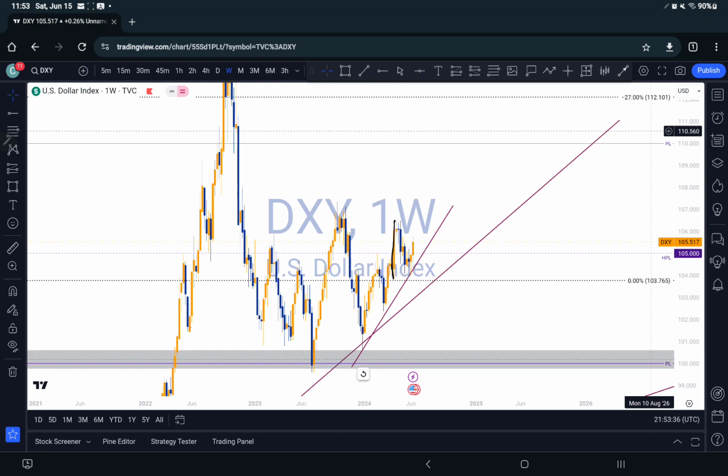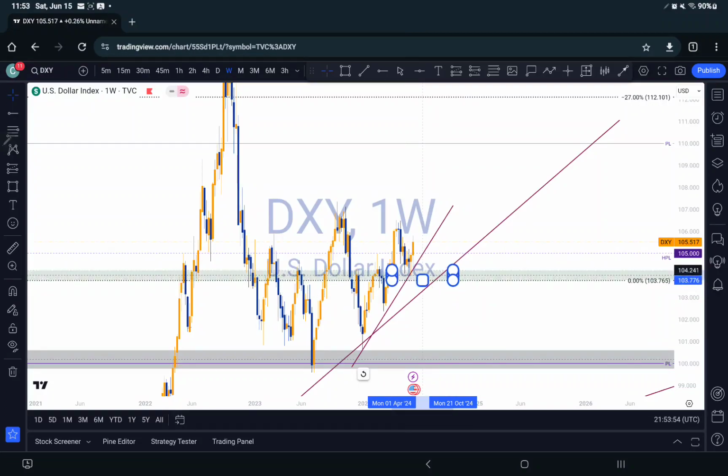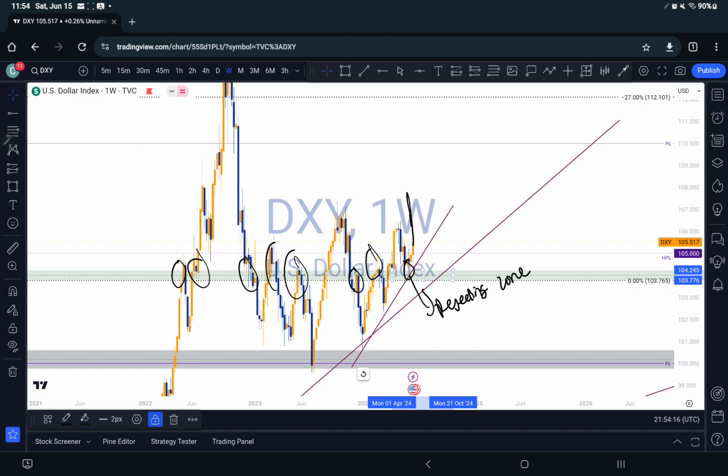And we can see the impulse, the correction around this area, for it to continue to push to the upside. So I'm going to draw a zone right here, just to show that this area it's rejecting from is a significant zone. We can see that we've rejected around the zone quite a number of times. So definitely predicting some continuation to push to the upside.